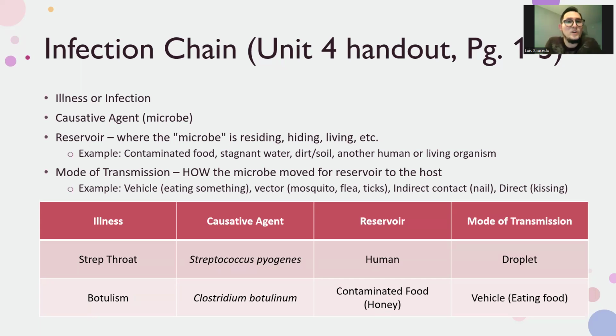The way these questions are going to work is they're going to be mostly revolving around the infection chain. If you remember, we talk about what is the illness, what's the causative agent, which is always the microbe, right? So you should always have a microbe for causative agent, not a nail, not people, not droplet, not food, not strep throat, whatever. It should always be a microbe for causative agent. I'll reemphasize it because people do miss this. They'll call the strep throat the causative agent, for example.